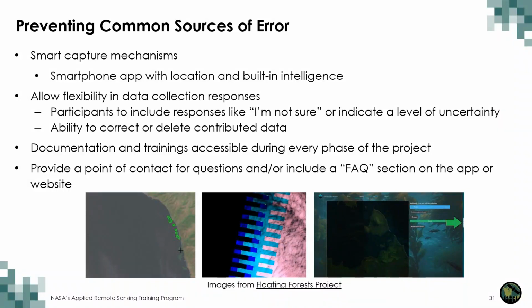There are also multiple methods for preventing common sources of error in citizen science data collections. The best way to prevent error may be through smart capture mechanisms. For example, if you have a smartphone app, you have the location recorded with your GPS. You can also build in as much intelligence as possible into the app to reduce errors, things like spell check, lookup lists, and AI-enabled "does this make sense" algorithms. You can also allow flexibility in data collection and allowing participants to include responses like "I'm not sure," or indicate their level of uncertainty.